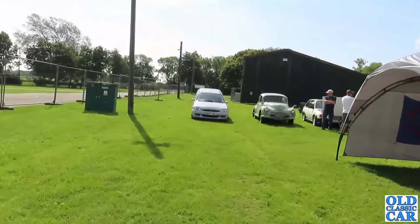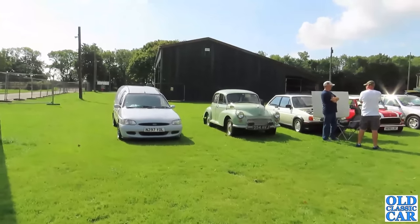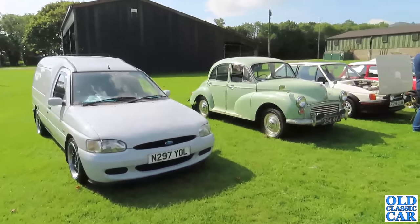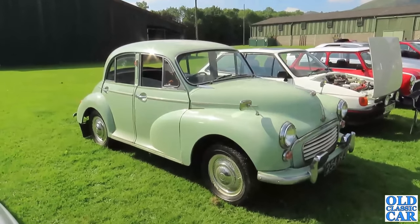Now let's go to the very back row of the entire show field. Bit of a mixture here. An Escort van. And a super little Morris Minor four-door. That's about 1960.